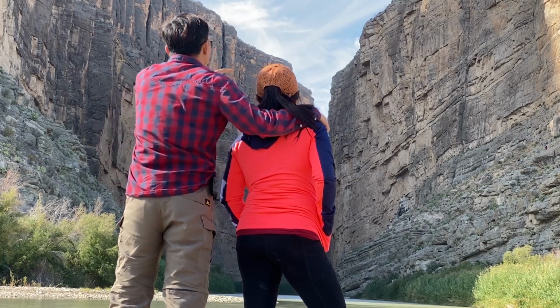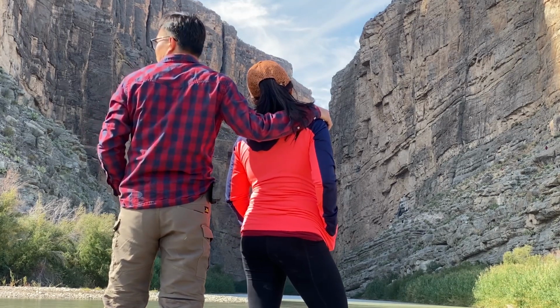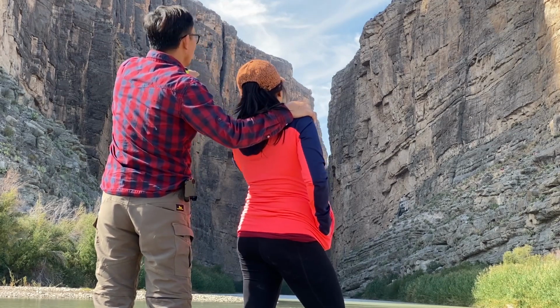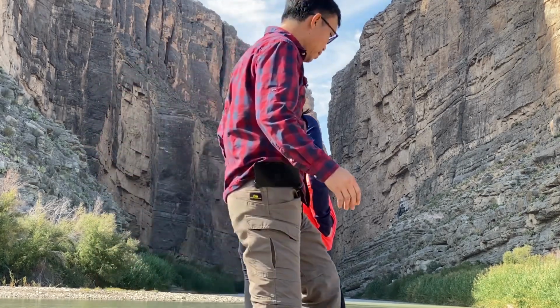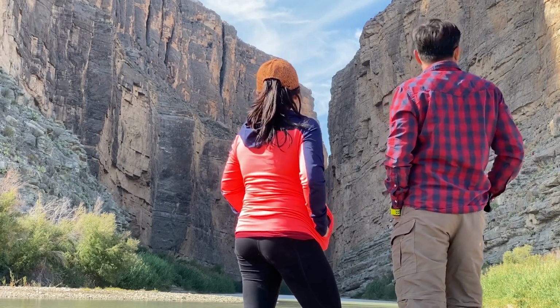Carved out of thick layers of limestone by the Rio Grande River millions of years ago, Santa Elena is one of the most famous visited natural features in the park. The camera just doesn't capture the grandeur of the place. You guys just have to visit it yourself.